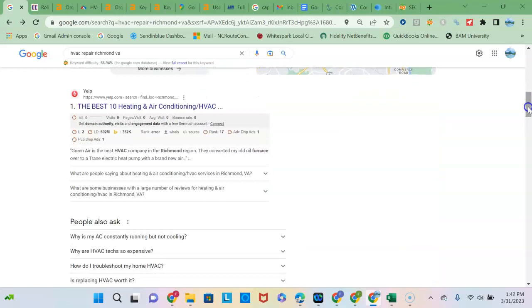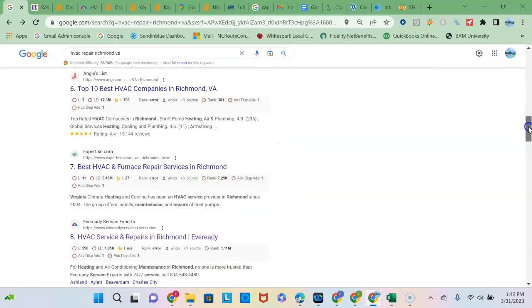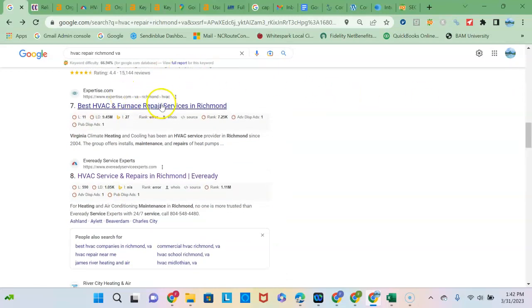The next section down is known as the organic listings, and to rank high in the organic listings, it's based on the strength of your content and your backlinks profile. So I want to compare your content and backlinks profile to the number 1 site after you get past those directory sites like Angie's, Expertise, and Yelp, I think it was. You have Eveready Service Experts, so they're the number 1 HVAC website in the Richmond area. So let's compare your content and backlinks to that website.